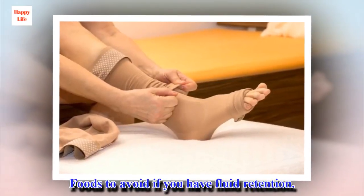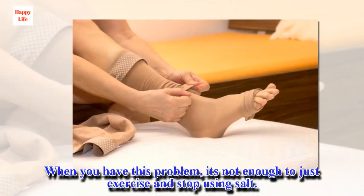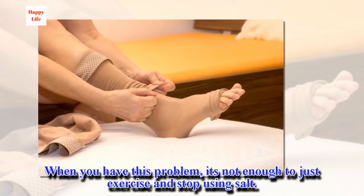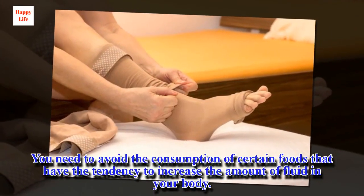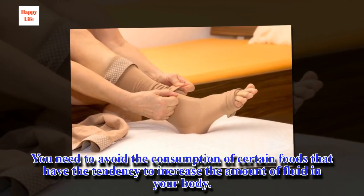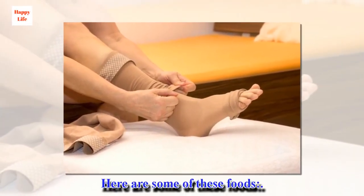Foods to avoid if you have fluid retention. When you have this problem, it's not enough to just exercise and stop using salt. You need to avoid the consumption of certain foods that have the tendency to increase the amount of fluid in your body. Here are some of these foods.